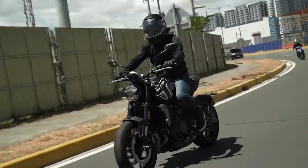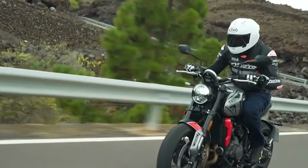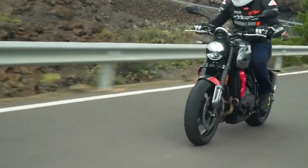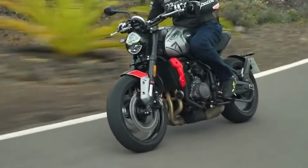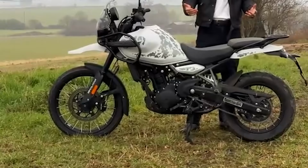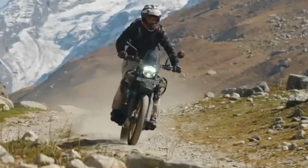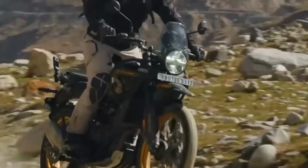The Triumph Trident 660 proves that even a beautifully built bike can be let down by invisible issues you can't predict, until they leave you stranded. And while Triumph's gremlins hide behind premium styling, the next motorcycle's failure is far more mechanical. It's a design flaw that literally shakes riders apart on long trips.